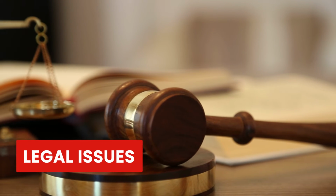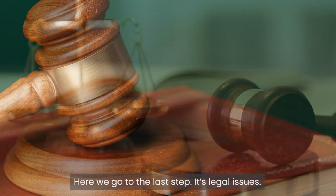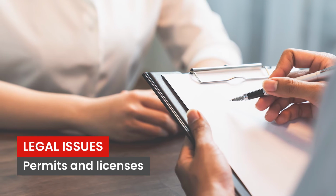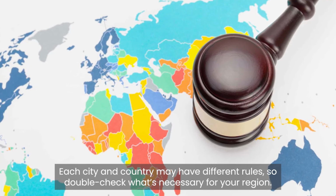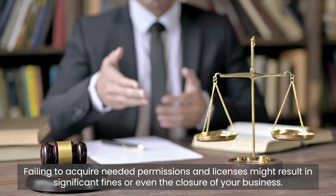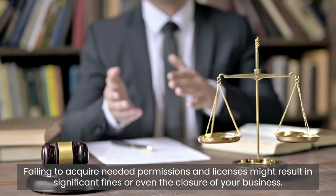Legal issues, permits and licenses, business insurance. Here we go to the last step. It's legal issues. Permits and licenses. Each city and country may have different rules, so double-check what's necessary for your region. Failing to acquire needed permissions and licenses might result in significant fines or even the closure of your business.